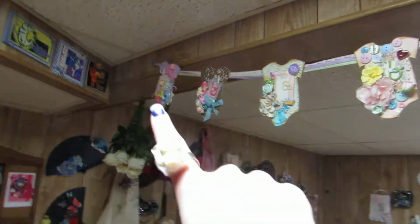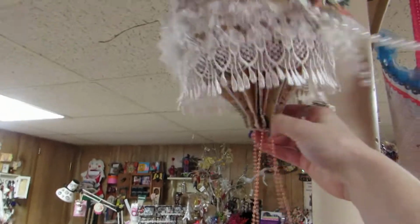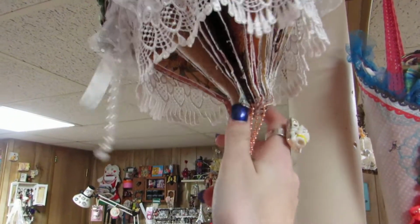While I'm over here, this is a Tussie Mussie. I have some lace in it. This is a banner I made. It's a baby banner. This is my Graphic 45 Ladies Diary hot air balloon, which I haven't been able to upload a video of, so I might just make another video of it. I don't know.